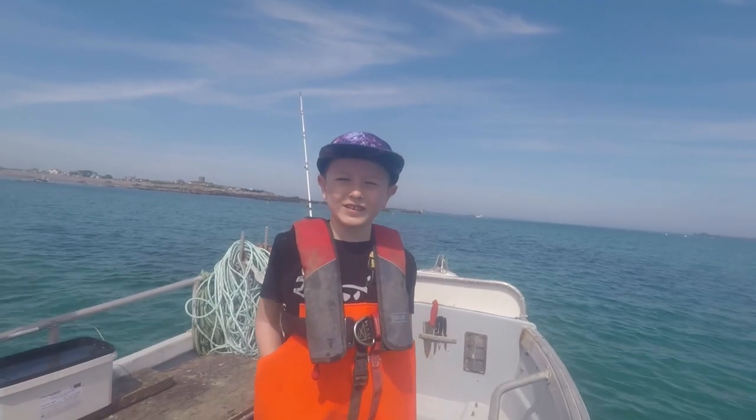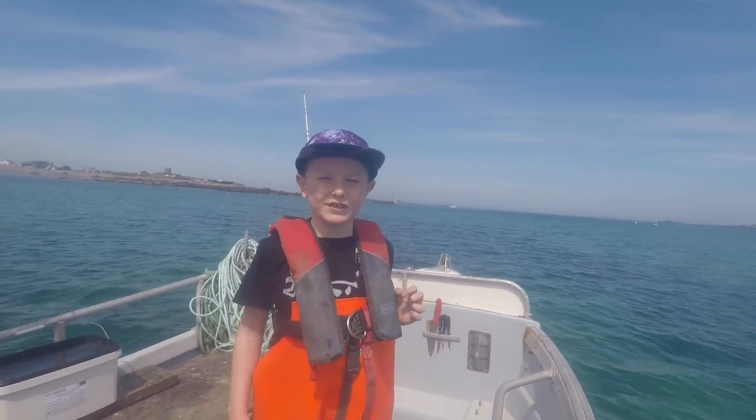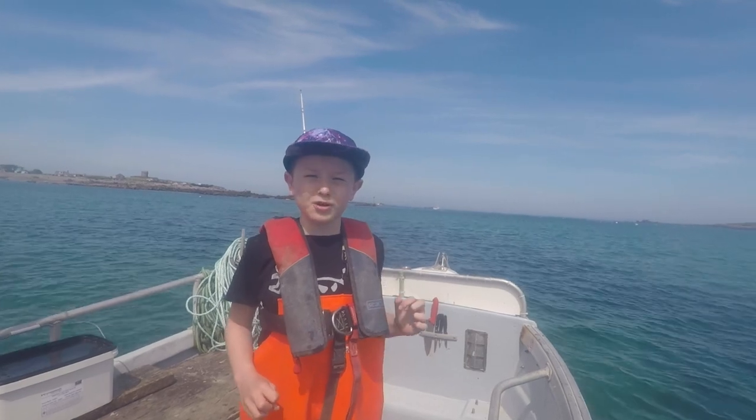Riley from Shaggy Dog Fishing, and we're going to be going out for our mackerel fishing, and then we're going to be putting our pots at the end.